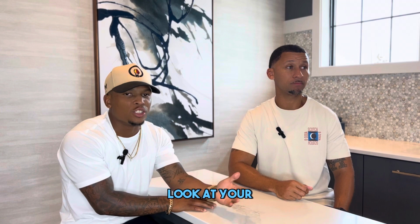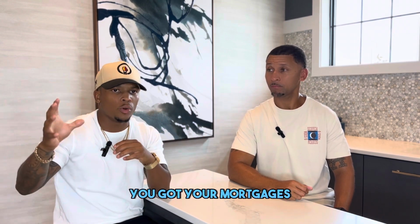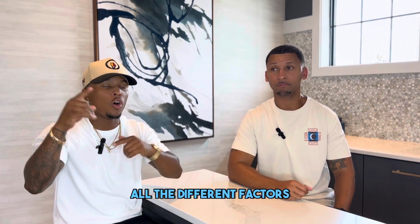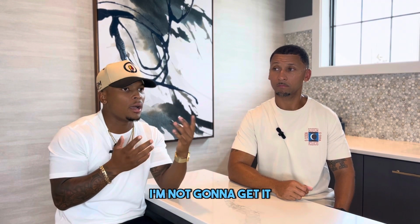Correct. They're not going to look at your personal loan. They're going to look at your credit card, because all those things are different. You've got your credit cards, your personal loans, your mortgages, and your auto loans as well. Those are all different factors. So if I want to apply for a credit card but my credit card utilization is too high, I'm not going to get it. Correct.